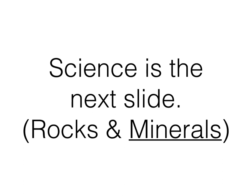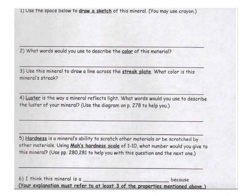In science, we have a little fun today being mineral detectives. This is a sheet that I included as an attachment to today's email.